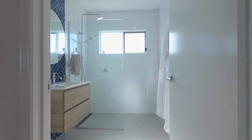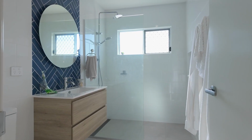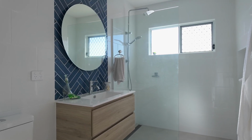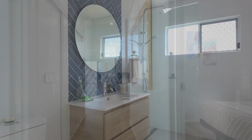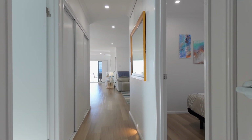The bathroom again includes floor-to-ceiling tiles, a shower, a vanity, a beautiful LED backlit mirror and a toilet. You've also got sensor lighting in the hall for navigating these spaces in the dark.